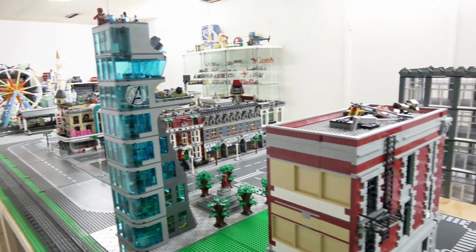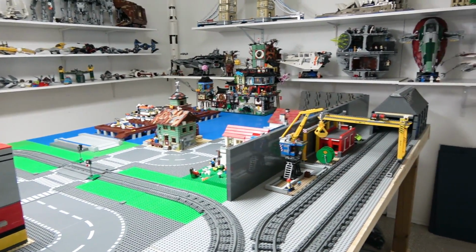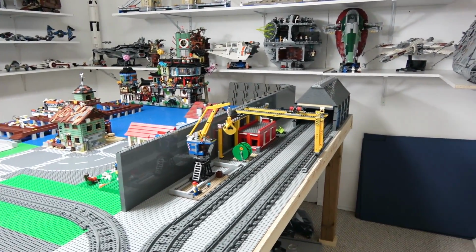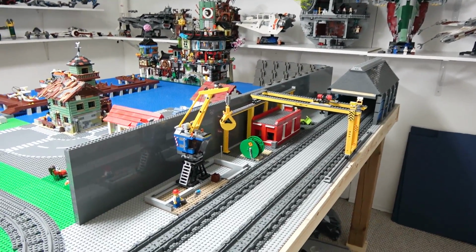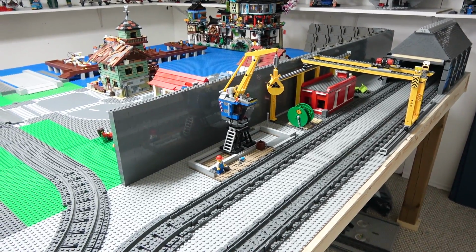Whereas if I keep cramming and cramming more buildings in here, I know it looks a bit sparse at the moment, but if I keep cramming, then it just gets too crowded. And once I put all these details and pave all the sidewalks and all that, it won't look as sparse as it does now. Some of the comments earlier mentioned it looks a little bit sparse, but once I fill it up, it won't. So here's the train yard.